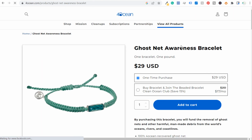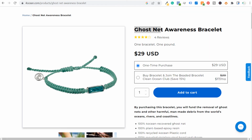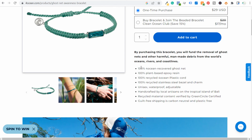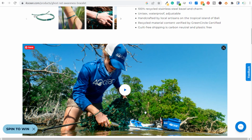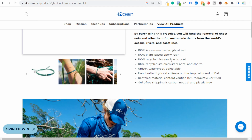What's really cool about this is it's a $29 bracelet. One bracelet pulls 1 pound of these ghost nets out of the ocean and out of rivers. It's made out of the 4Ocean recovered ghost net. So it's completely made from the actual ghost nets that they're taking out of lakes, rivers, oceans. So it's a really cool product, and your unique selling proposition is not only are you purchasing cool products, but you're also helping to clean up the world's water.